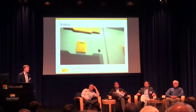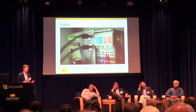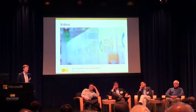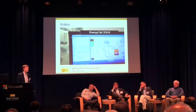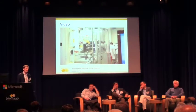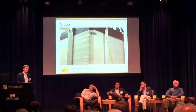Our balance of plant is essentially completely off the shelf. We're using grid-tied inverters that are already used in the field, and that gives us the capability to tie into most grids relatively easily. Our battery has been tested by Sandia National Labs, and currently this is the cell we have running. This was actually tested by Sandia.